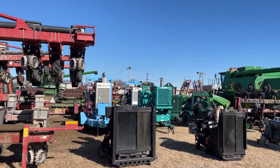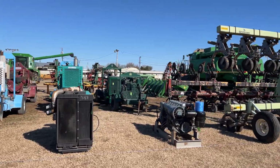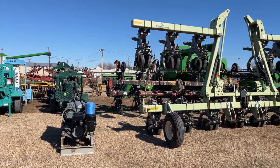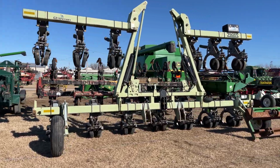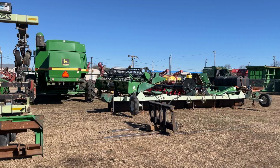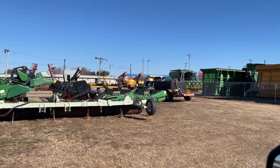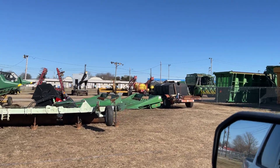Bunch of power units sitting in here. It's Henniker cultivator on an Orthman bar, Landall cultivator behind it. 30 foot flat roller. All right, guys, that's the end of that one. I'm going to shut her down here and we'll jump over here to the other side.